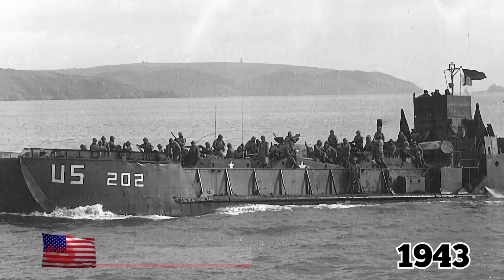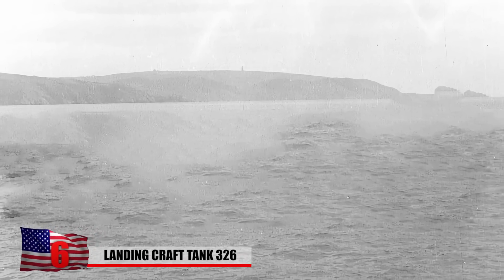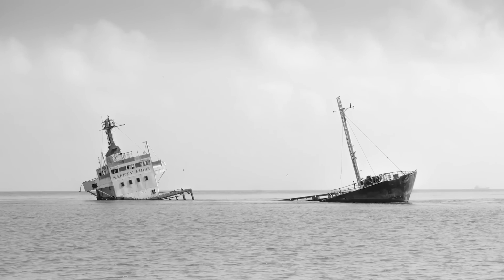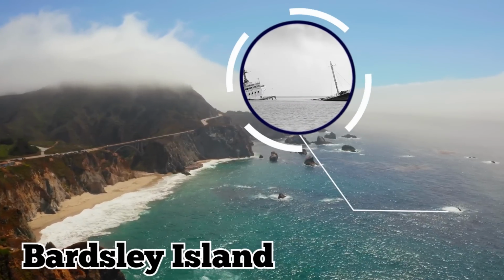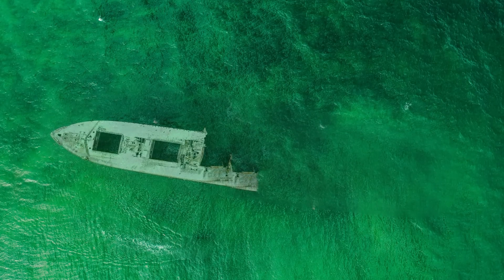6. Landing Craft Tank 326. In 1943, the British warship Landing Craft Tank 326, LCT, vanished with 14 crewmen on board. Army commanders decided that it was most likely destroyed by poor weather or a mine and sank somewhere off the coast of the Isle of Man. Last year, marine experts discovered the ship off the coast of Bardsey Island in northern Wales.